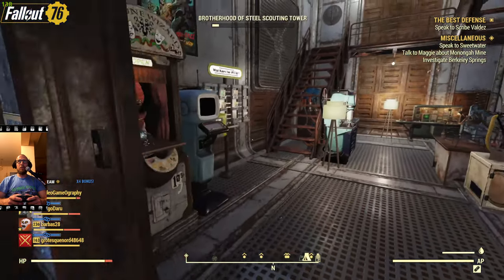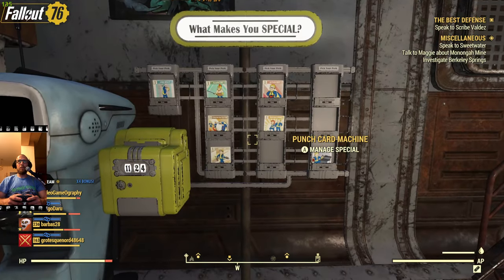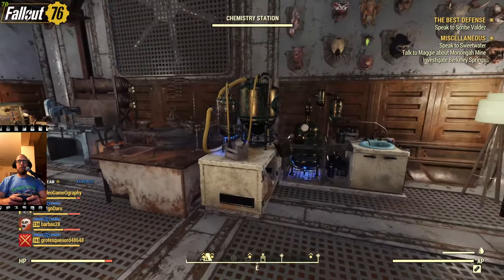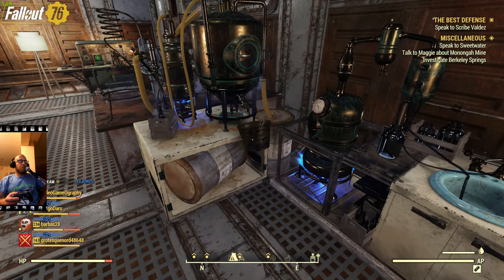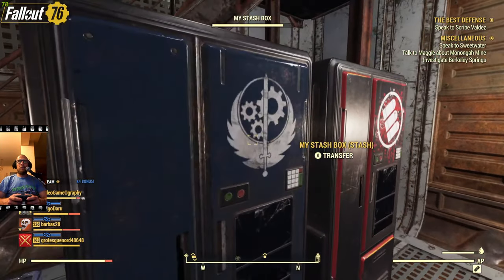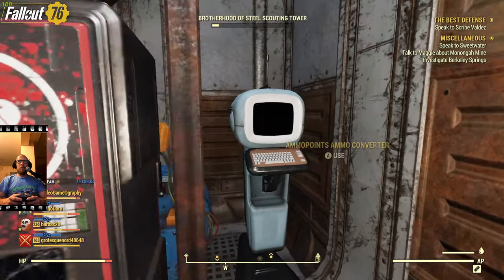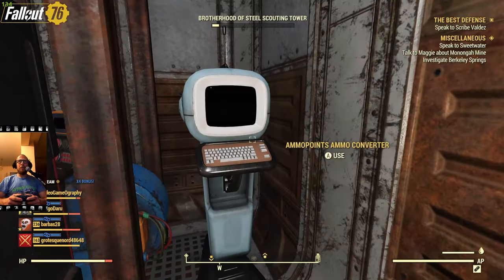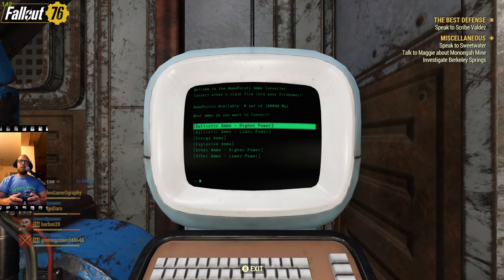Nuka-Cola Mystery Machine. Fortune Teller Machine, my personal terminal. Punch Card Machine. Okay, that's interesting. Brewing Station, Cooking Stove. Scrap Box, my Stash Box, Ammo Storage. No. Ammo converter? What do you mean? Energy ammo.